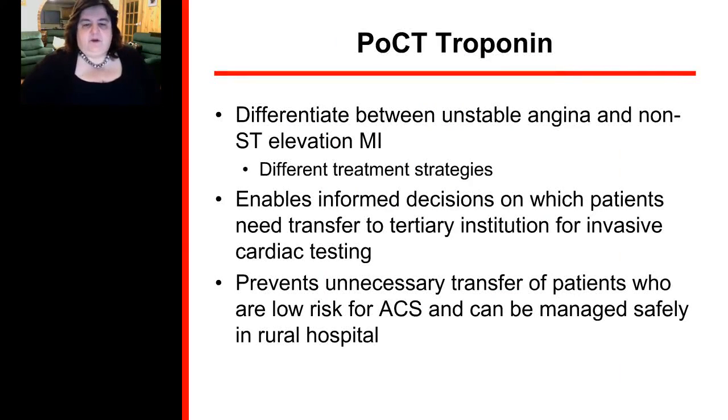So point-of-care troponin differentiates between unstable angina and non-ST elevation MI. That's really the main purpose of using troponin as a risk stratification tool, because there are slightly different treatments for unstable angina versus a non-STEMI. It really enables us to have an informed decision on which patients need to transfer to tertiary hospital for invasive cardiac testing, and really prevents the unnecessary transfer of patients who are low risk for acute coronary syndrome and can be managed safely in their local hospital.